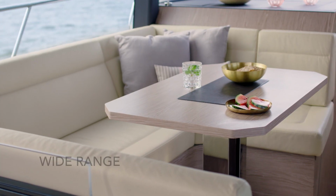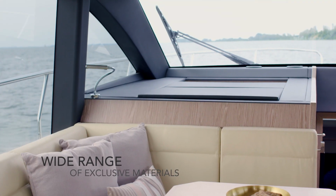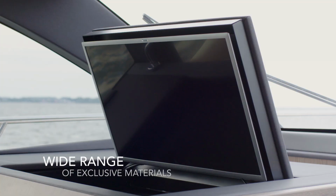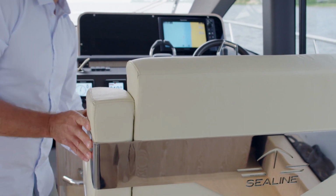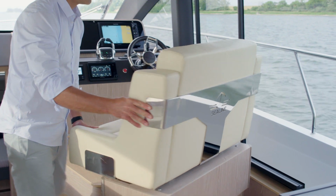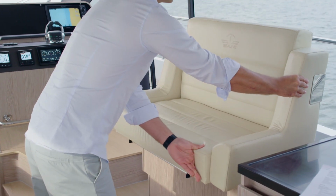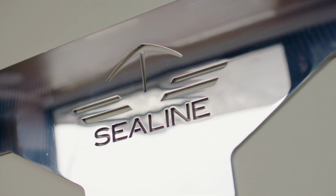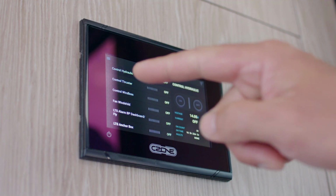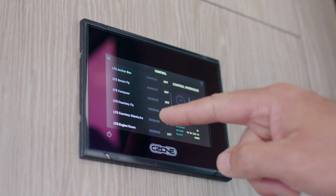Choose furniture and flooring from a range including exclusive shades of oak, walnut, chestnut, and acacia. Choose curtain, carpet, and upholstery colors in real fabric and leather. Change the ambience by turning the Helm seat into an elegant, entertaining space. It's your chance to showcase your design skills. You can monitor and control every system on board from a single screen.